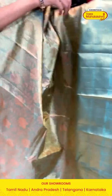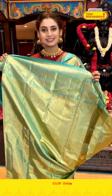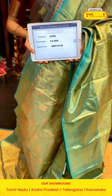The border has dollars in boxes, cross lines. And we have elephants with florals, there are diamonds and all this beautiful work in gold zari. Our pallu has florals and curvy checks, brocade work in gold zari. And there's a lovely self blouse. To place an order, just take a screenshot along with the item code, that is CP50. Weaver's price is 19,999 rupees, and you need to send the screenshot to 8900010002.